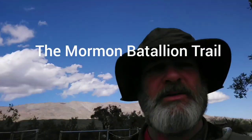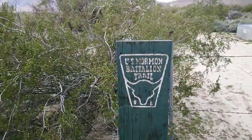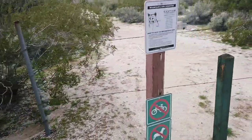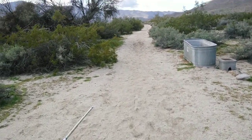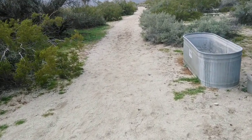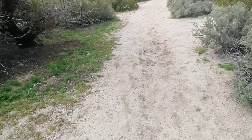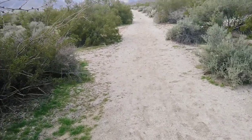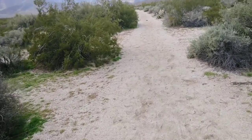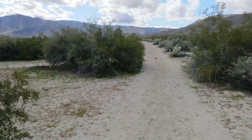All right, hey, it's Chris, Hike San Diego County again. I have found this interesting: the U.S. Mormon Battalion Trail. That is of historical significance because they did the longest infantry march in history from Iowa out to here in San Diego County and then up again to, I think, Sacramento and back down to L.A. and then back over to Salt Lake City.